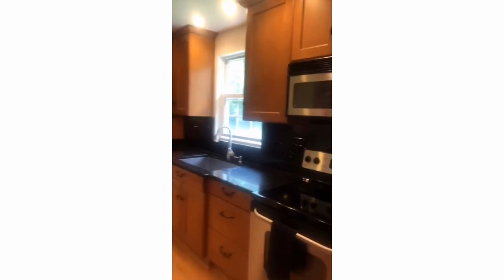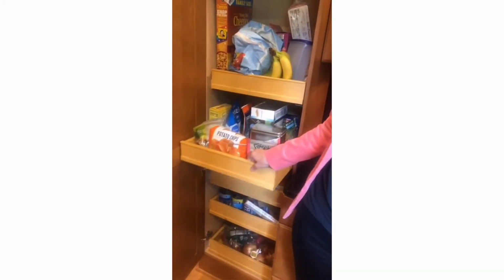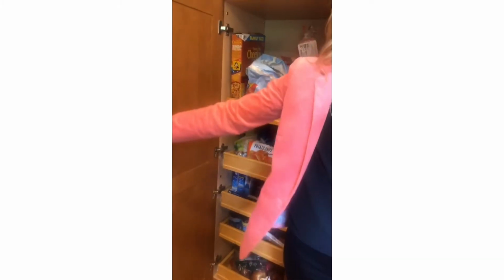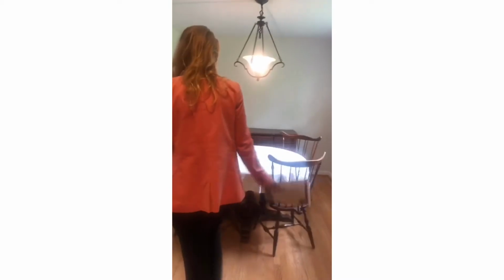The kitchen was remodeled, granite countertops, electric cooking, microwave. This is like one of my favorite parts of the kitchen. They have this really awesome pantry with these pull-out shelves, which is amazing. Stainless steel appliances, eat-in kitchen.